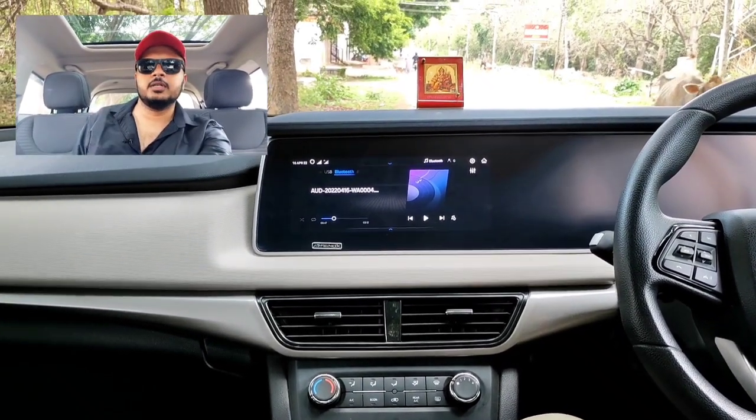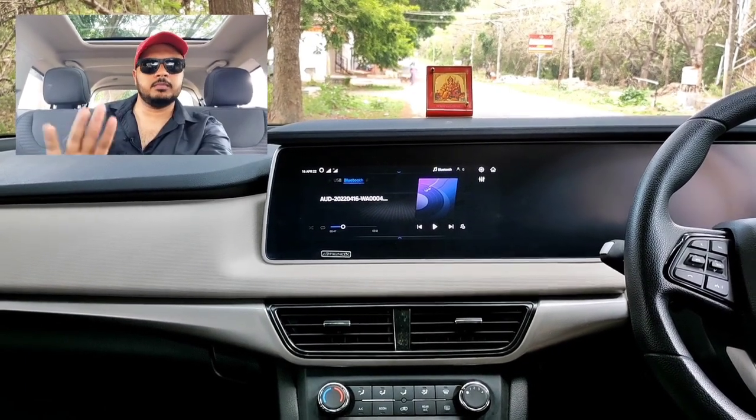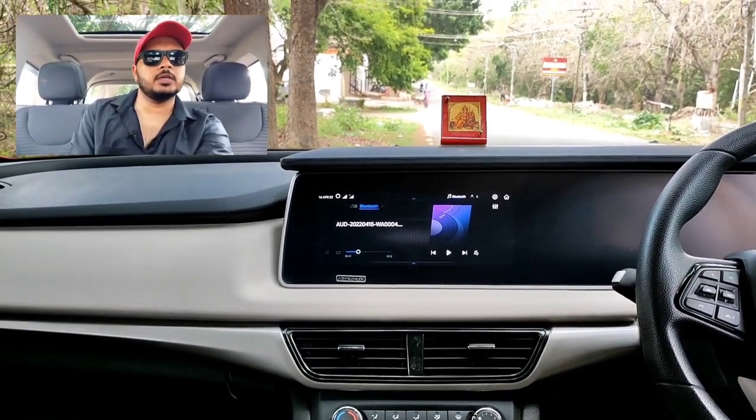So we have listened to this sound. Even though it's not a Sony speaker, the quality of the speaker is really good to listen to music in this car.